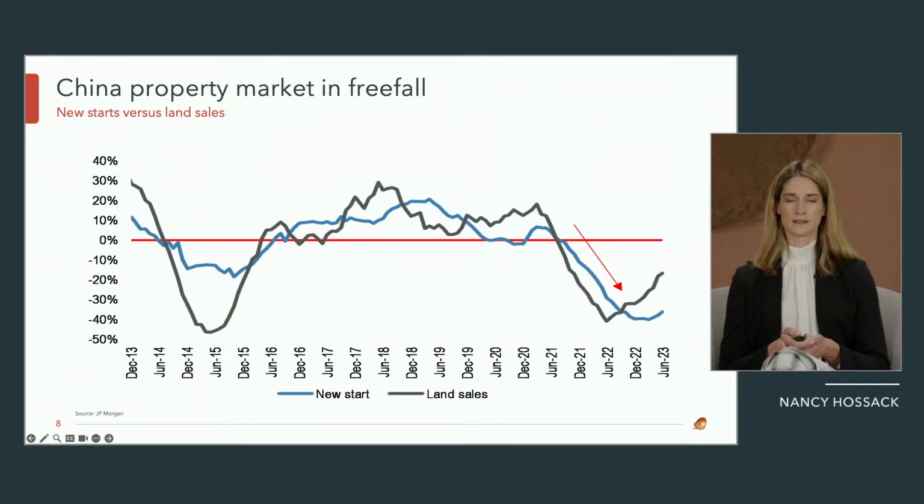I mentioned that China has had a very, very tough last 12 to 18 months. I think something we don't fully recognize in the West is just how tough it's been in terms of their property market, which is very important to the Chinese economy. About 23% of Chinese GDP is driven by the property market. This chart shows new property starts and land sales, and you can see that both of these metrics bottomed out last year at down 40% year on year.